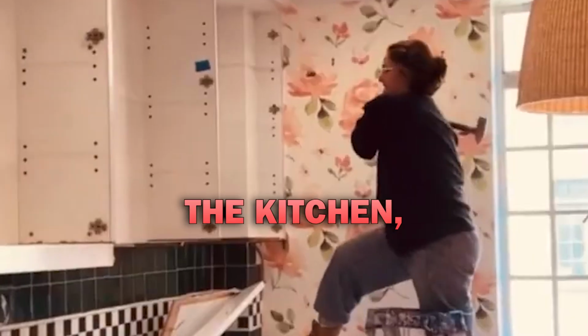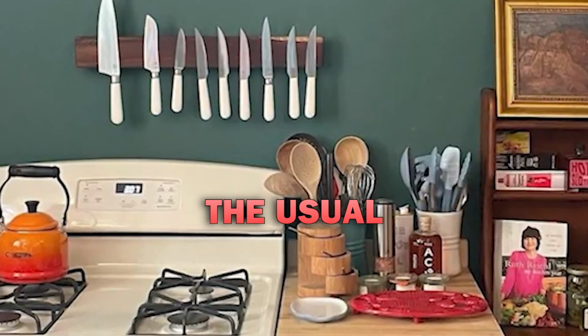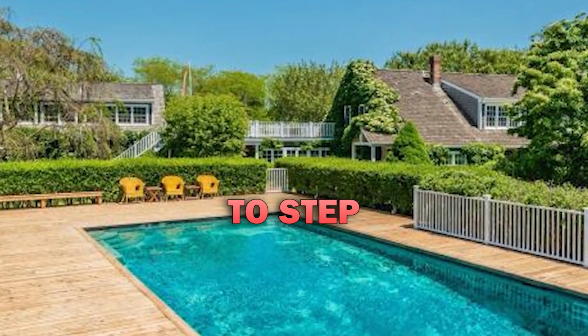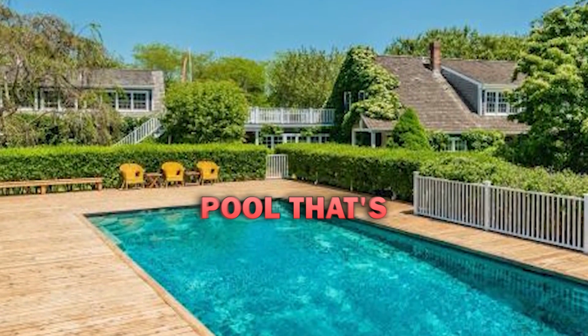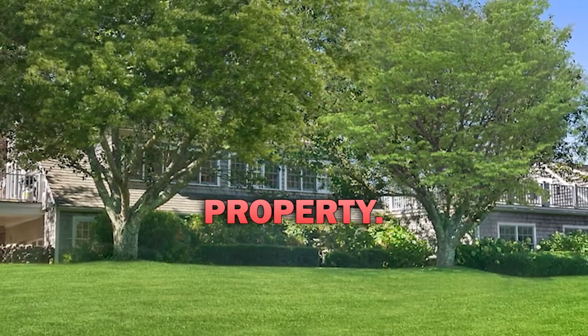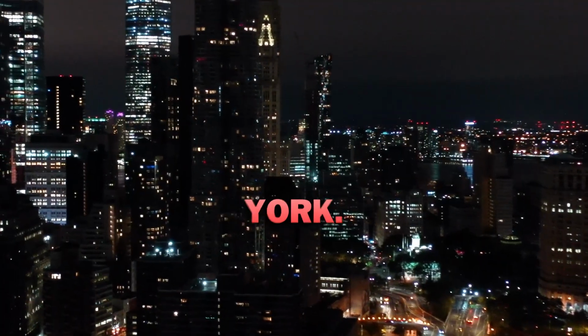Now moving to the kitchen, this is the only part of the home that uses a brick floor instead of the usual tiles you'll see all over the house. From the kitchen, it won't take long for you to step outside and take a dip in the swimming pool that's perfectly situated between the house and the lush garden of the property. No wonder Drew Barrymore always looks relaxed and vibrant these days. With a home this huge in a city like New York, who wouldn't be?